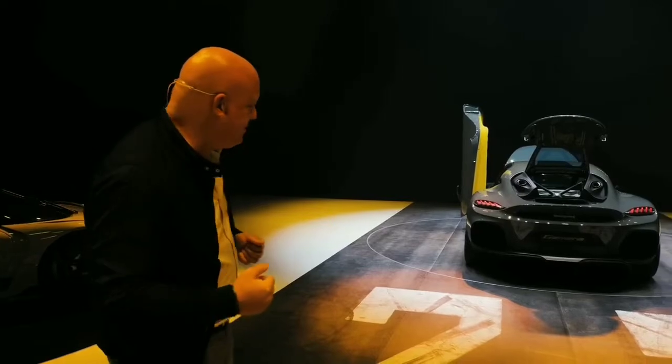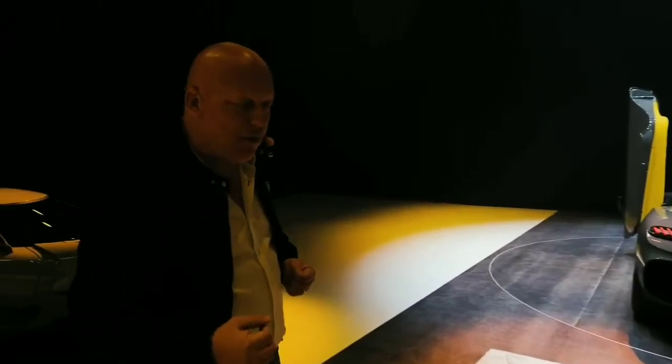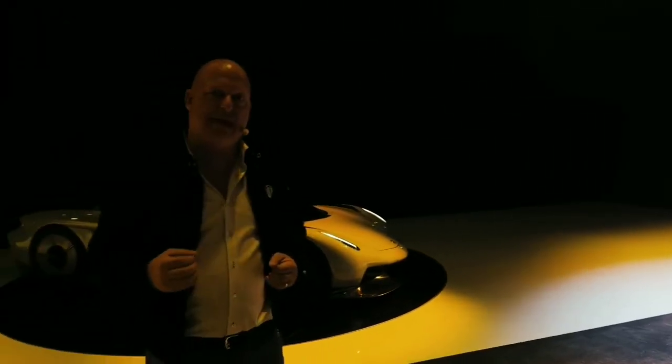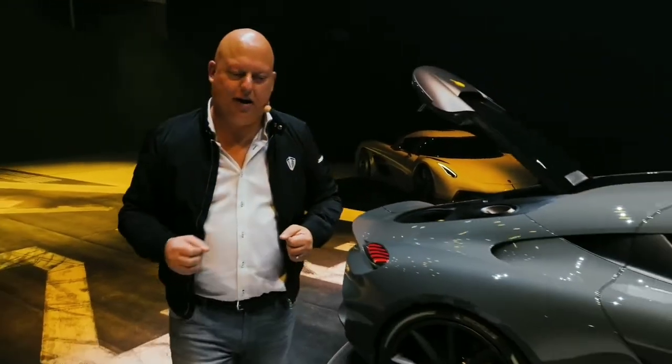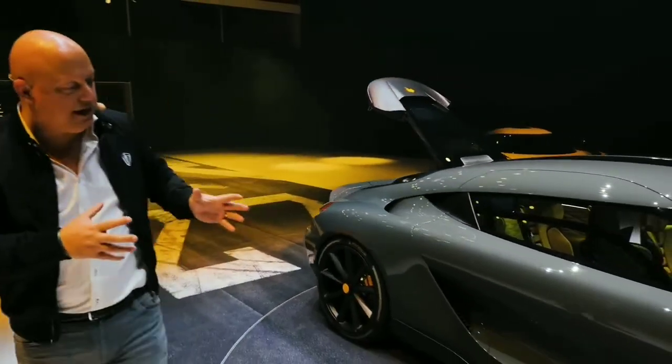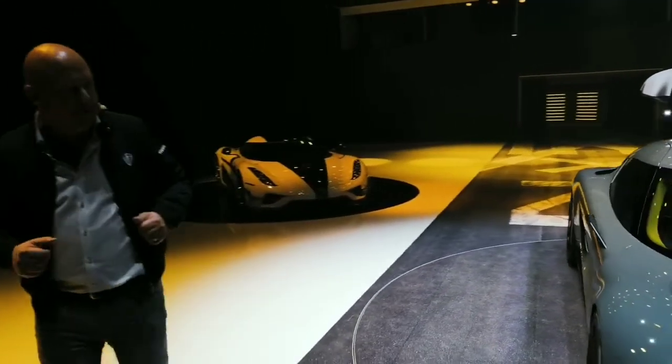The weight, the curb weight, well, our production aim is 1,880 kilos or so. The aim is to stay under 1,900. With this kind of fuel size, battery size, four-seater, full-size car, it is a really competitive weight.